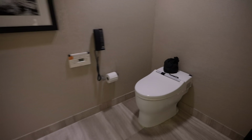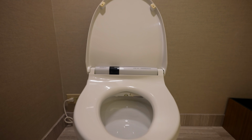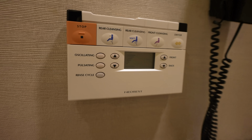Okay, so check this out. This toilet is a smart toilet. It has a sensor, it has a heated toilet seat, and a control center right here.